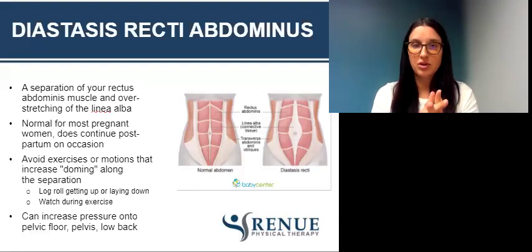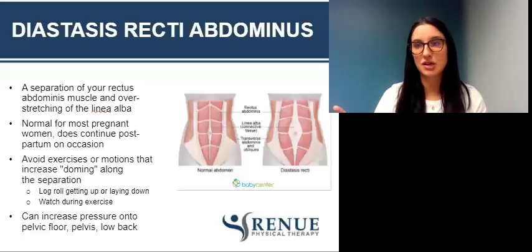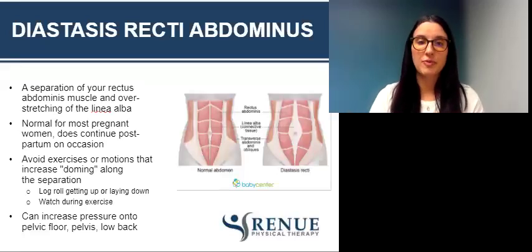So we want to log roll getting up or laying down, which we'll have a slide on that later. And then just watch that during exercise. If you are noticing that's happening a lot with certain exercises, I would just stop those for right now.